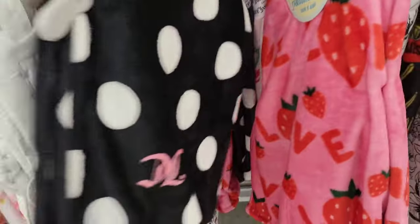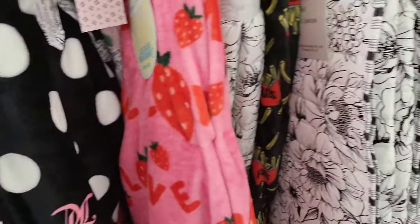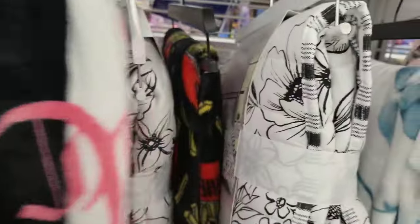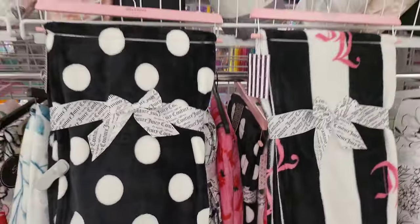And I saw this black and white polka dot one. I just got rid of a black and white polka dot comforter that I had. It wasn't Juicy, but I just liked it. It looked just like that. So I was trying to figure out which one do I want. And now that I'm looking, I wish I would have got a different one than the one I got.